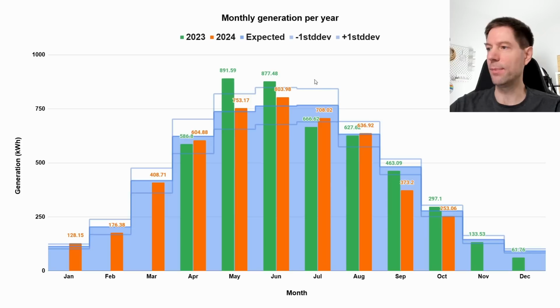And you can see that in the summer we generate quite a bit. We generate way more than we need. And in the winter we generate very little, somewhere in the region of 100-ish. So last December we generated about 62 kilowatt hours. In January this year it was 128 kilowatt hours. So not very much, but let's compare that to our consumption.